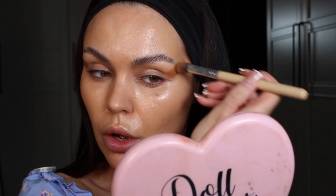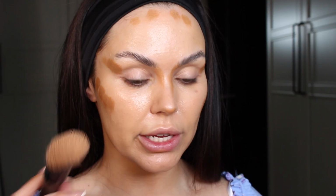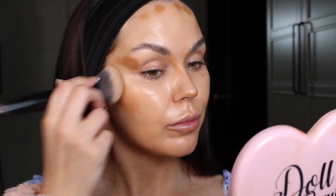So I'm going to do a little bit on the corner of my eye, going towards my temple. Same on the other side. Down the front of my brow, going down my nose slightly. Under my nose, cheekbones. A little bit on the forehead. Then I'm going to go in with the same brush because it has some product left on it, and I'm just going to start buffing that in.